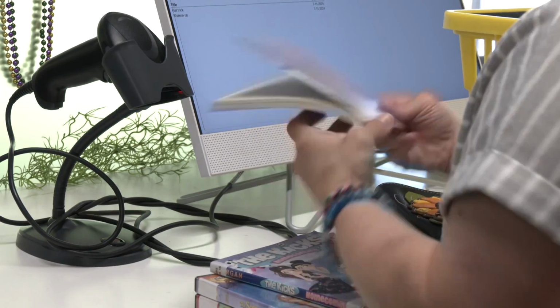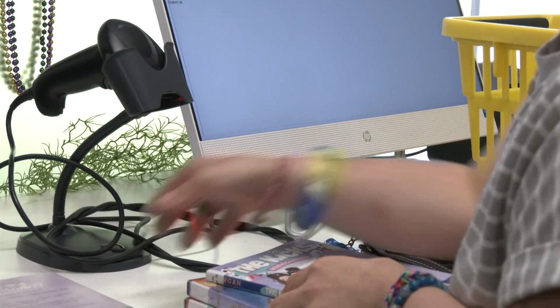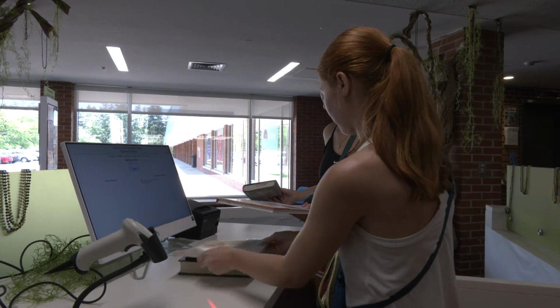We also have the self-checkout machines here as well, so if it's something you'd rather just take care of yourself, or if you have young kids with you, sometimes it's easiest just to use the self-checkout. Madison, tell us what we can do on the main floor of the library. There's so much going on here.